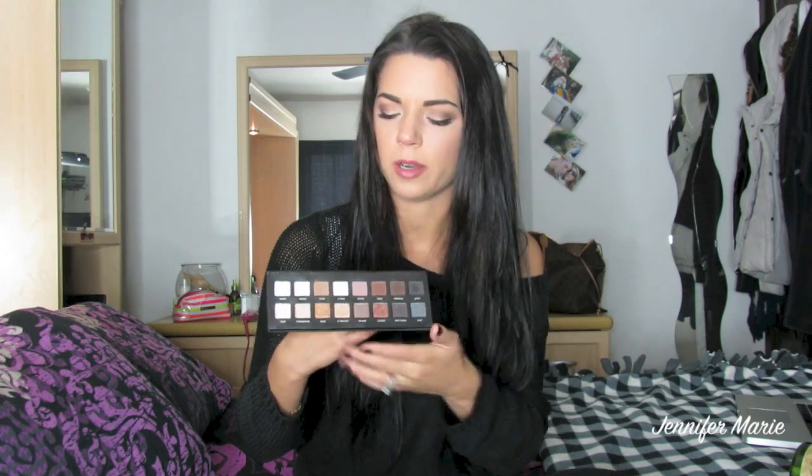I actually have a couple of the shimmery colors, a couple of the golds. There's a light gold and gold in this palette, and I did put both of these on the center of my eyelid today, and I do love it because you can blend it up with a matte color and you still don't have this really sparkly eye. So I love this, and if you guys don't have it, I definitely have to recommend it.